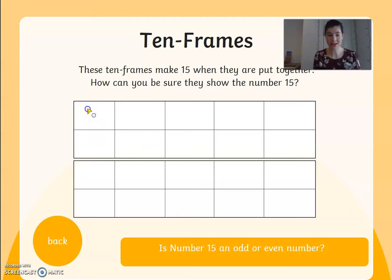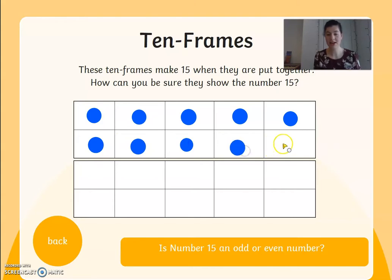Are you ready? Help me count. We've got 1, 2, 3, 4, 5, 6, 7, 8, 9, 10. Now I've got to keep going, so we're going to go on to the next one. 11, 12, 13, 14, 15. We've got to 15. Now, how can we check that we've definitely got 15?